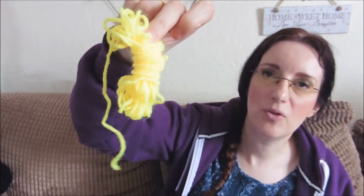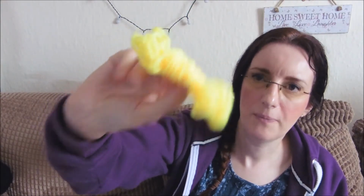For the yellow, I don't actually have a label. I had half a ball. That's what I've got left. It's quite a bright yellow, almost to the point where it's between bright yellow and fluorescent. It's quite a bright colour. Now, I'm pretty sure this was yarn that Sian from Sian's Crafty Corner sent me, so thanks, Sian. Knowing Sian, I'm guessing it was quite possibly a King Cole yarn.